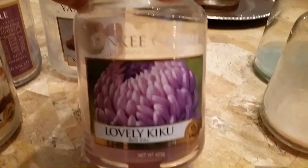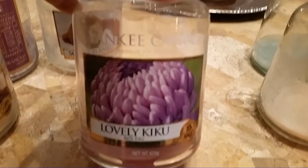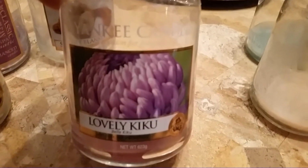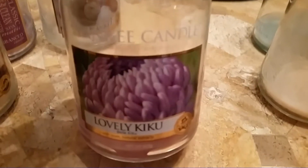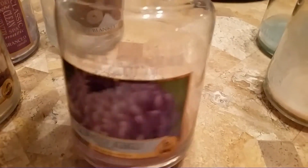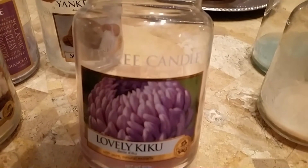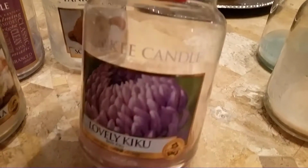Scent, it does definitely have that chrysanthemum type scent, which you may not like, but then it's mixed with the vanilla. It actually reminded me a lot of a lavender vanilla type candle, but instead of lavender, you have the chrysanthemum. It's an unusual scent, but I kind of liked it. Not a love, but I did like it, and the performance was flawless.